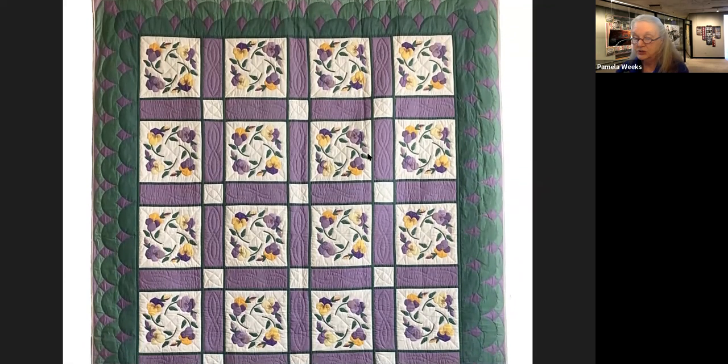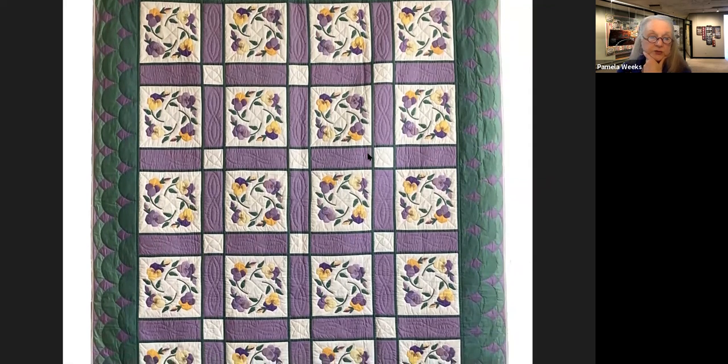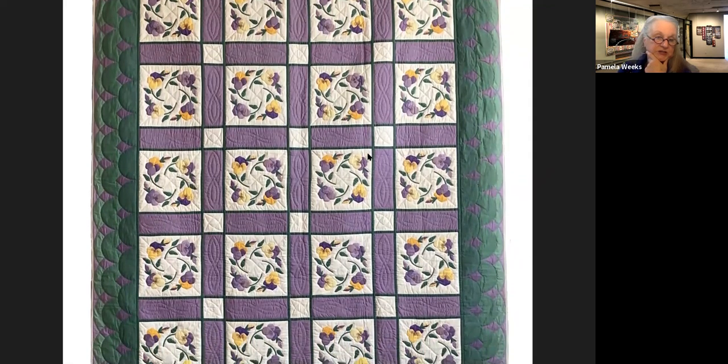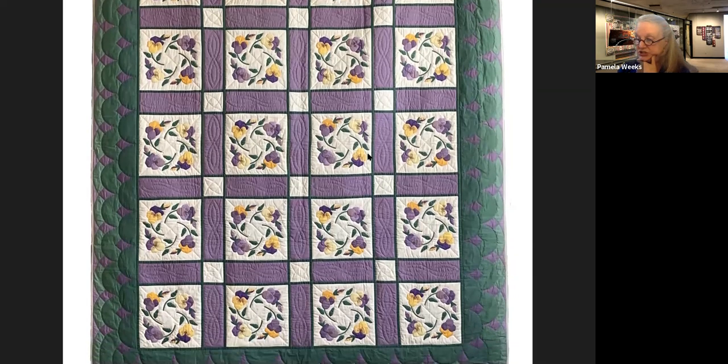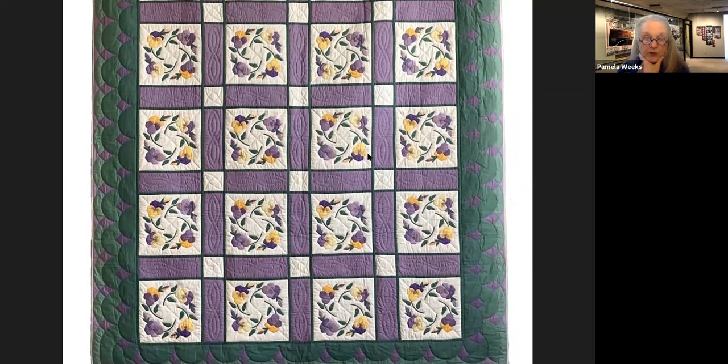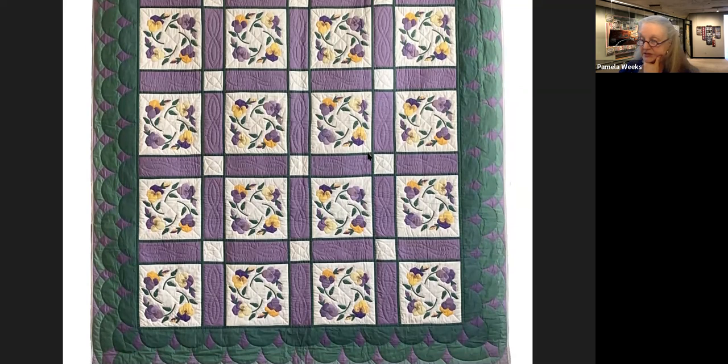This is a commercial pattern, and it's executed so beautifully that I think it really transcends the commercial pattern. She's got gorgeous pansy sprays that seem to be just twirling in circles, and her use of color in the borders is just perfect. What we probably can't see, Megan, is that there are lots of embroidered details on this one.